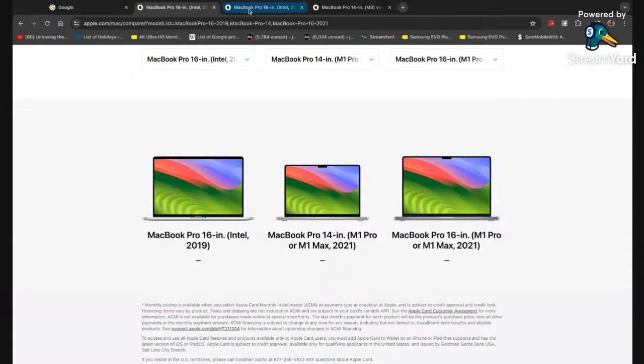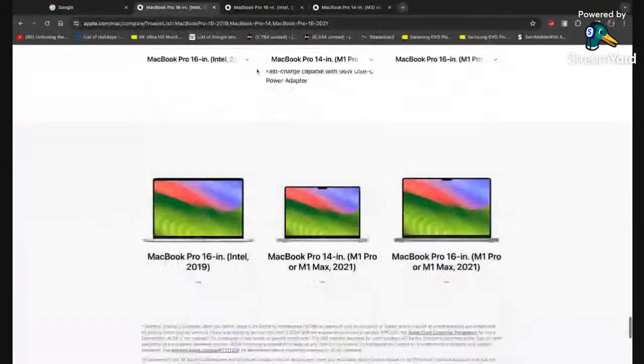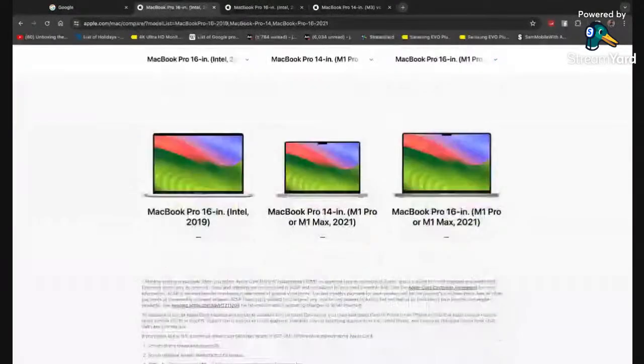So my question, which MacBook Pro should I get, in my opinion or thoughts? Let me scroll over to the other one. Scroll over to the pictures of it. Oh, you mean this one, the picture? Okay, so we have the MacBook Pro 14, 16, and what's the first one?